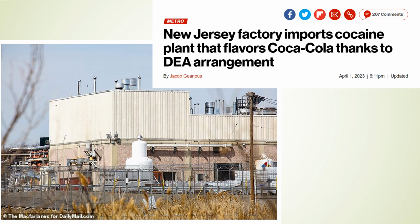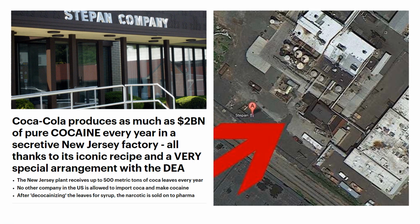Here in this picture, you see a nondescript plant in New Jersey that is actually a factory that imports cocaine from Peru and it flavors Coca-Cola thanks to a convenient arrangement that they have with the United States DEA. In fact, even today, Coca-Cola produces as much as $2 billion worth of pure cocaine every year in its secretive New Jersey factory, all thanks to its iconic recipe and a very special arrangement with the DEA.